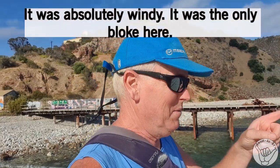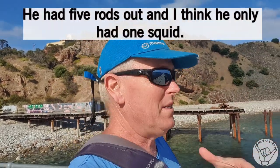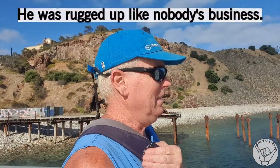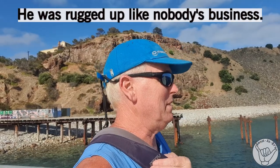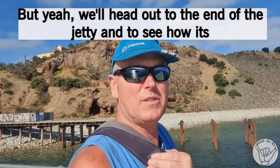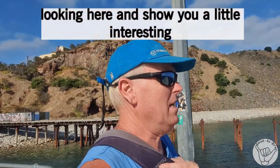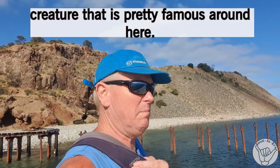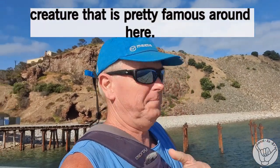I spoke to a guy down here yesterday. It was absolutely windy. He was the only bloke here. He had five rods out and I think he only had one squid, and the conditions were pretty unbearable. He was rugged up like nobody's business. But yeah, we'll head out to the end of the jetty and see how it's looking, and show you a little interesting creature that is pretty famed around here.